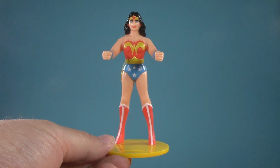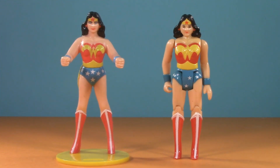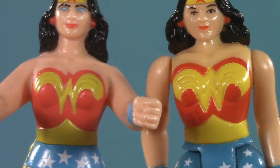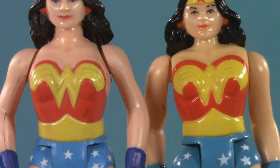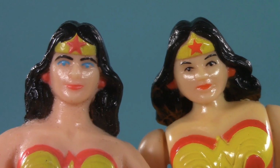Complicating matters is this 1988 drink cup holder from Burger King. Accounting for the stand, they're the exact same height. The slightly shorter, stockier torsos are identical. Here's the original Superpowers for comparison. And they also have the same thicker arms. Also the same smaller head.